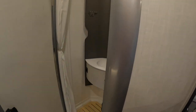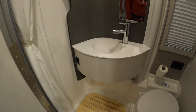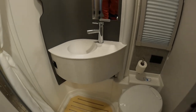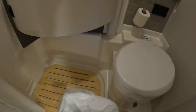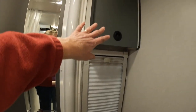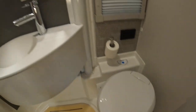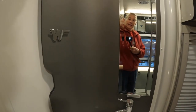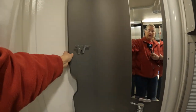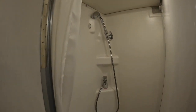So, turn on the light. So this is the bathroom. Now, the pink stuff there is, we winterized this already, so that's what we need to wipe up. So this has a sink, a mirror, medicine cabinet, a window. This is a cassette toilet. And what we really like about this, that is really somewhat innovative compared to other RVs, is this swinging door, and then you have your shower.